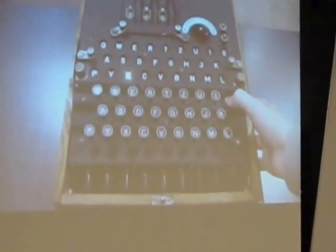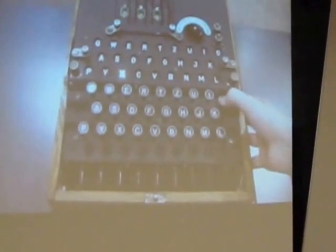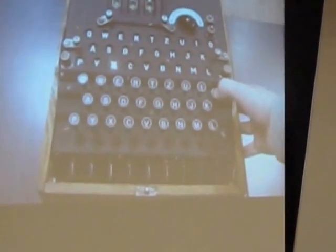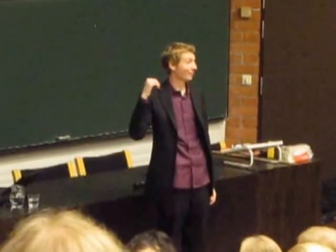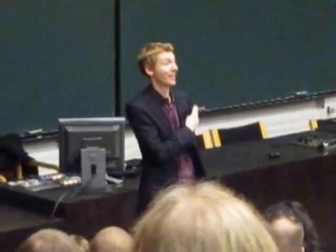And that's the code. Now the machine doesn't send the code. Someone has to stand next to you, look over your shoulder, write down the letters that light up. They write it on a piece of paper, and then they can send that piece of paper, whatever letter. You may have noticed something weird about that code. If you notice, the two L's were different letters in the code.